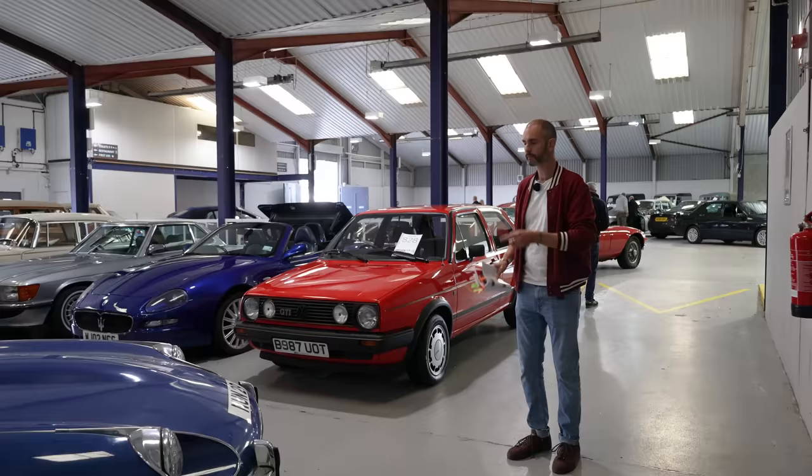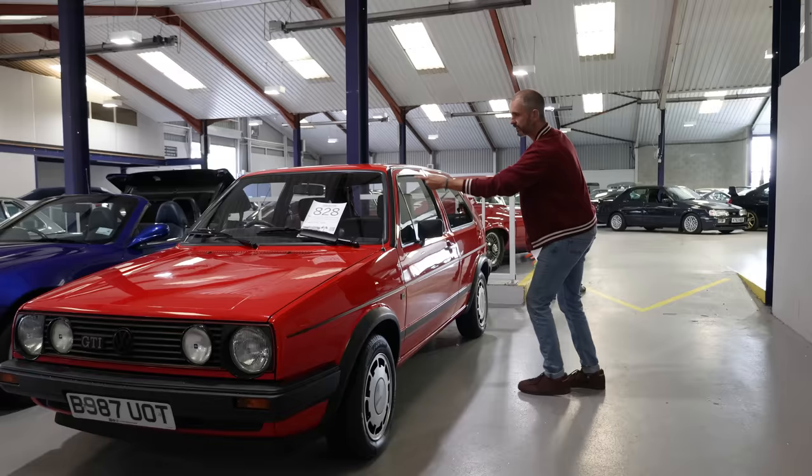How do I know it's early? B-Reg, little GTI badge down there, quarter lights, and the red stripe interior, just like the Mark I. That's neat. Pirelli P's.